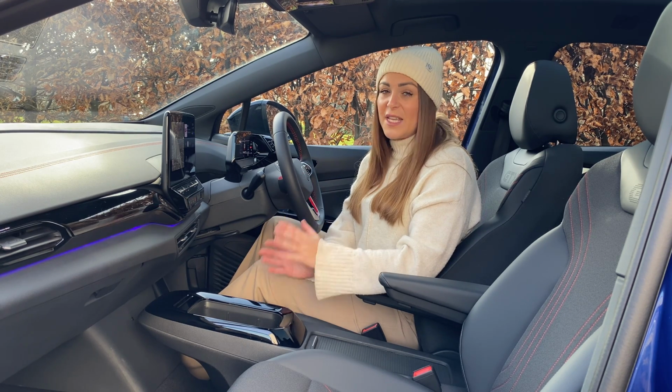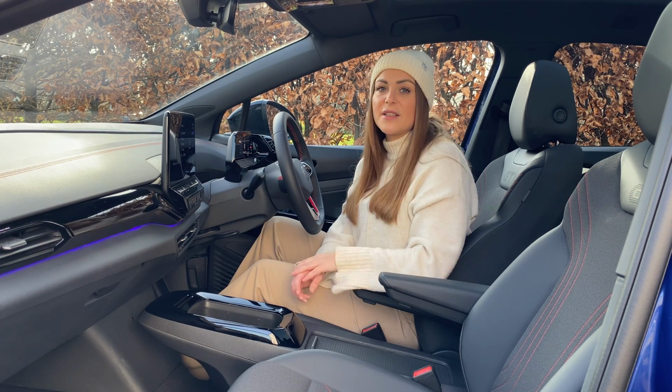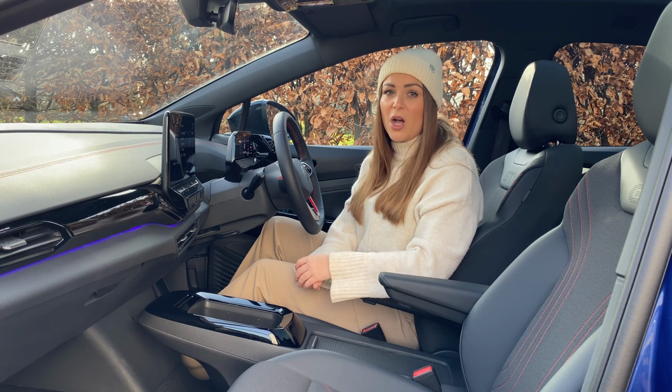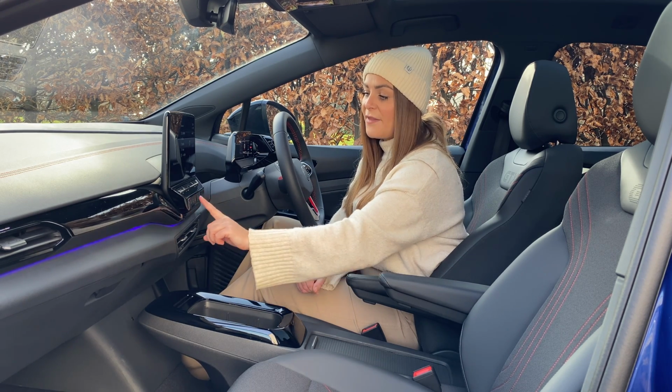The one negative is, of course, in this generation of car, you haven't got backlit sliders for your climate control dial. So this does mean that at night it is quite hard to see that. But what you do get is you get these buttons along the bottom, and these are your shortcuts.